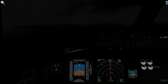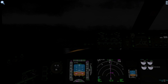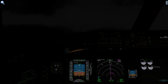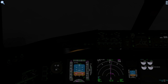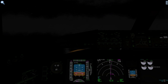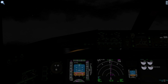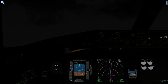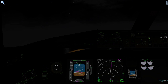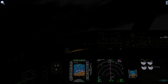Kind of weird what you're doing there, flight director. You're directing me to put the airplane into a dive, aren't you? We don't want that. We want to keep climbing. Okay. See, it's coming back up now, the flight director. That was kind of weird.